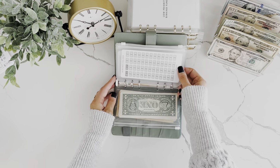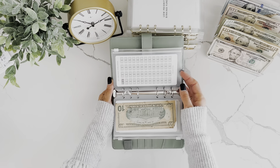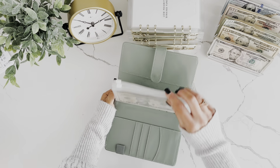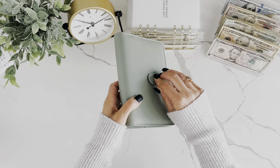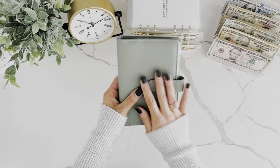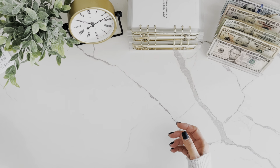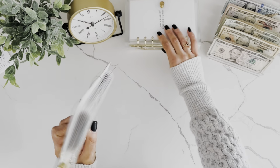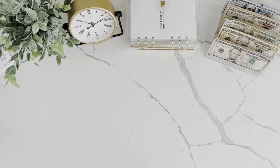And then I also have a $5 savings challenge, a $10 savings challenge, and a $20 savings challenge. And so at the end of the month, whatever cash I have left in my wallet is just gonna go into this binder. And this is the sage binder, and I'm obsessed. Actually, sage is my favorite color, so that's why I picked this one for my savings challenges. Okay, so then I think we're gonna go into our high priority sinking funds first and cash stuff those.